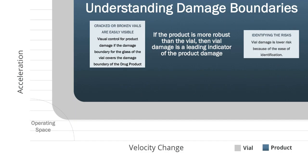This graph is a demonstration of damage boundary curves for a shock hazard. The x-axis is total change in velocity, and the y-axis is peak acceleration.